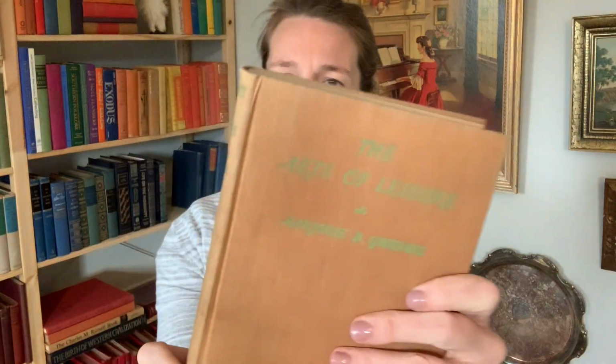And then The Arts of Leisure. I thought this was an interesting subject matter. It's a former school book. It is from 1935. This is a first edition. And let's talk about what I see in this table of contents.